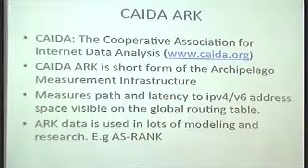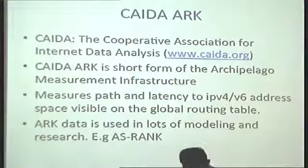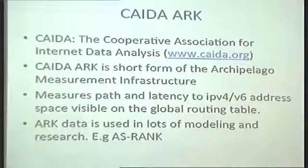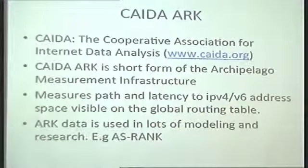What they do is they measure path and latency to V4 and V6 addresses visible on the global routing table. So they look at the global routing table, 400 and whatever thousand entries these days, look at every /24 that is visible on the table, or basically take all the /24s that are announced on the internet, and send a ping and traceroute to an IP address, one per /24. And that's the main thing. And they do this from probes in many different parts of the world.